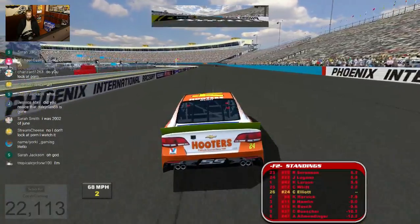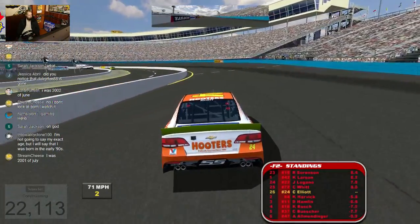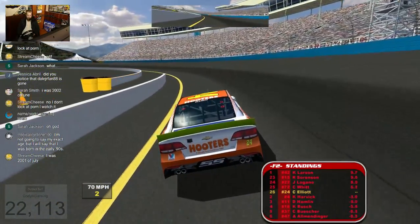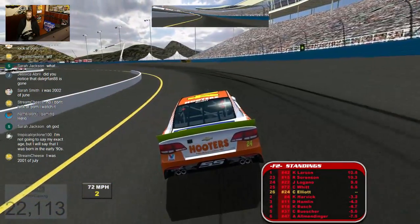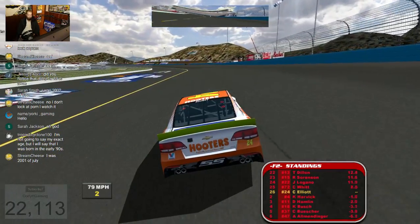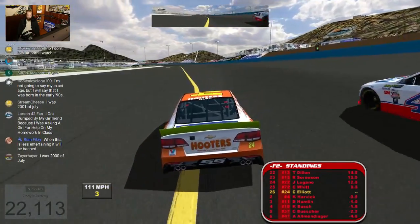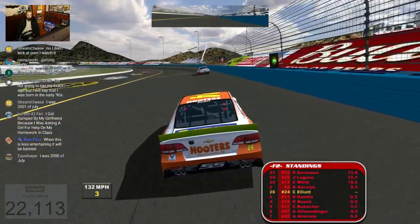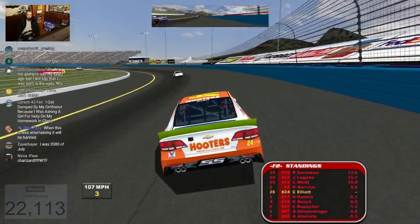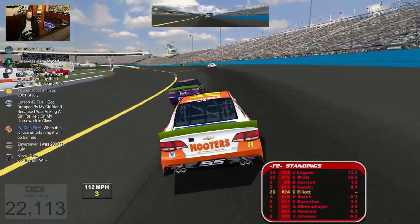Denny. Seconds back. I know this is boring when I'm waiting for him to catch up, but it should only be a few more seconds. Denny pass on the inside. Alright, so this will be the lap right here. The lap of contact.